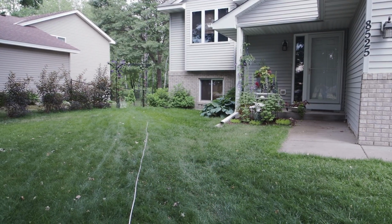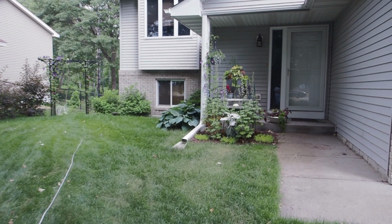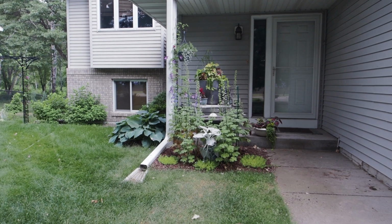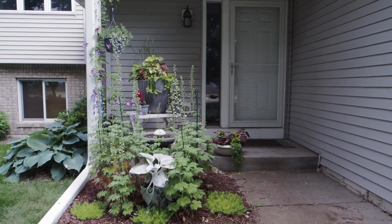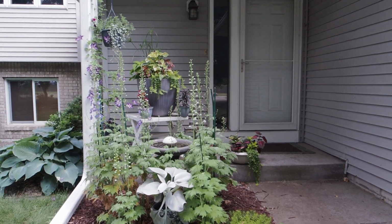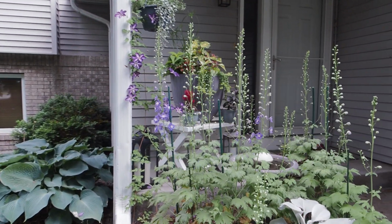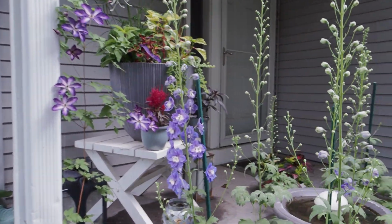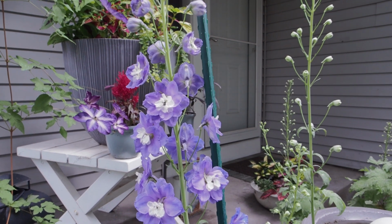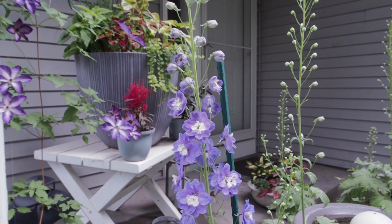Okay, garden friends, I'll show you my clematis vines I have here. There's one by this post on my front porch. I put it in using an invisible trellis. I'll show you that a little bit closer, but first let me just show you these delphiniums. They're just so pretty. They're just about to bloom. 5 feet tall, some of these. So as you could see, I did have to stake them up just in case because of the rain.